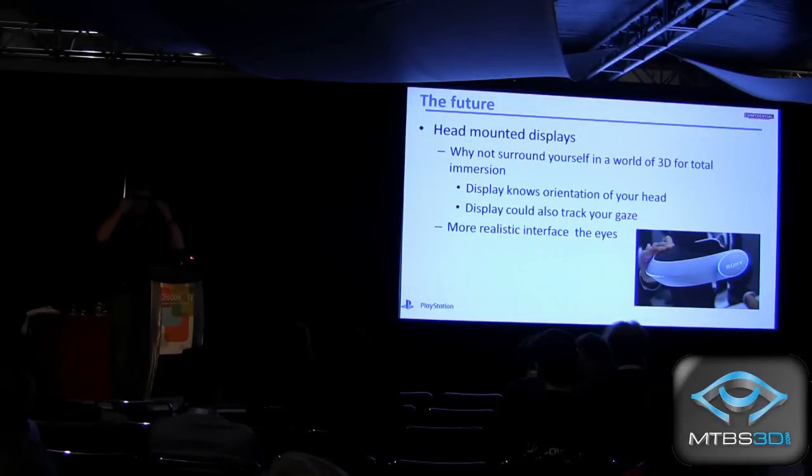And the cool thing with this is, if I'm wearing the glasses, they can track my eyes. So they can track where I'm looking, so as I look, the image can slightly shift. As my head moves, the image can slightly shift, which will reduce that feeling of looking through a window. It'll actually feel like you're actually there in 3D, and that's pretty cool.